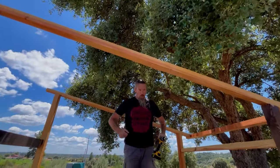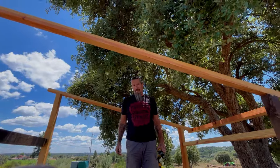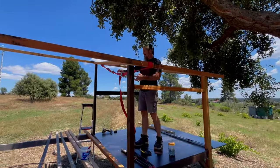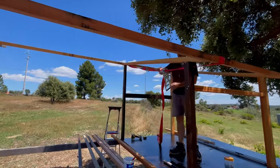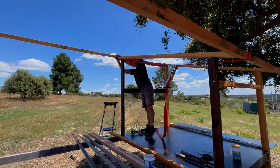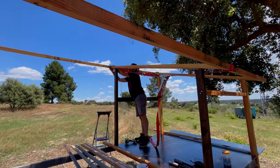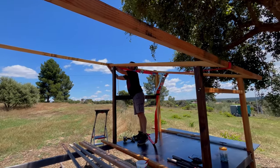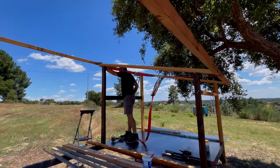Give me the... Okay, then I have to. What you gonna do? Pull that beam a little bit. Because it is... Bend it. Bend it, yeah. Okay. Can't get it straight with my hand. Mm-hmm. So. Smart.